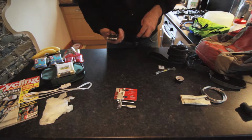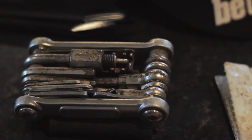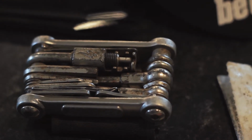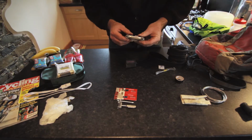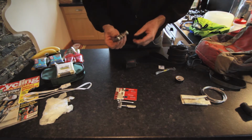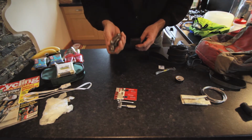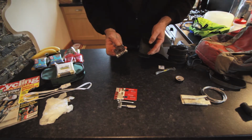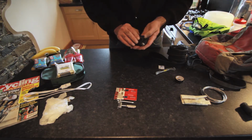Next up is a multi-tool. There's no point in having a multi-tool that doesn't fit anything on your bike or only fits half the things on your bike. So a comprehensive, high quality multi-tool. Don't go bargain basement. You don't need to go top quality either. Middle of the range, good quality. Yes, there's a little bit of weight in it, but lots of options there that'll help keep your bike rolling.